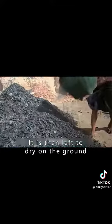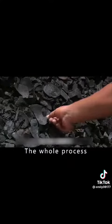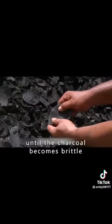The charcoal is then removed with a nail rake. It is then left to dry on the ground. The purpose of this is to dry out any moisture left in the charcoal. The whole process usually takes 3 days, until the charcoal becomes brittle.